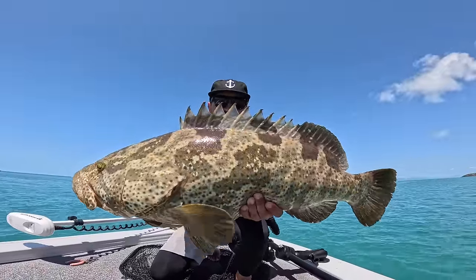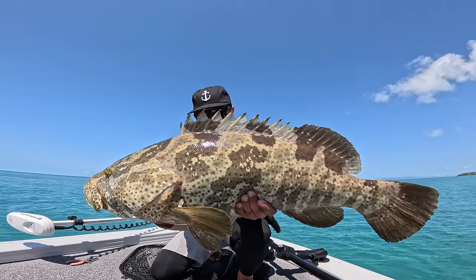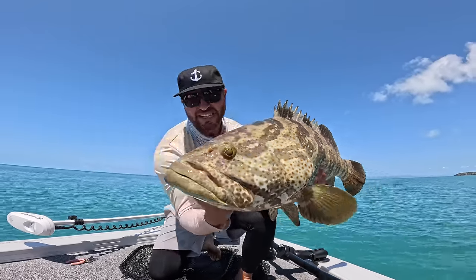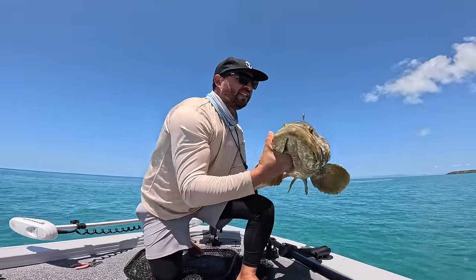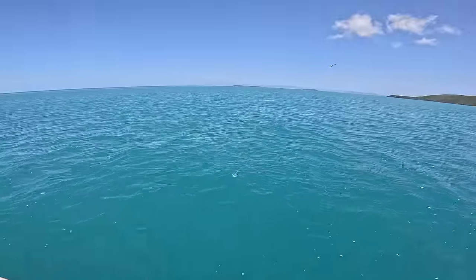I don't know how I actually ended up landing that thing on such light gear, but it just shows quality gear, quality hooks, good knots. And look, that is not a small cod. You're lucky, because every other boat around me right now would slay you. But, bye-bye. Oh yeah, oh no, tangled.